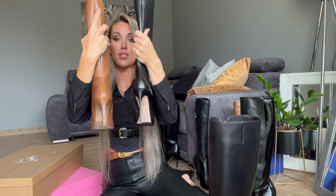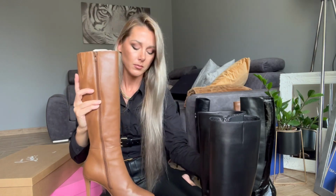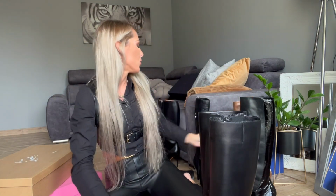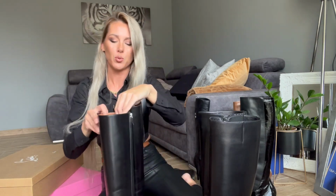And the heel, of course, it isn't that long, but they are really nice everyday boots, very casual outfits you can make with them. So really, really cool. Next, it's gonna be the Givenchy boots.